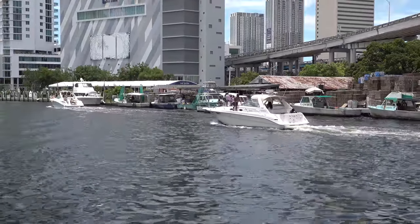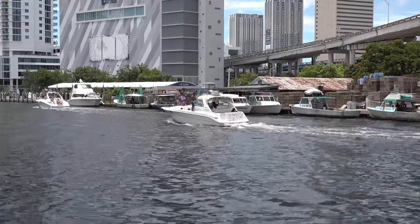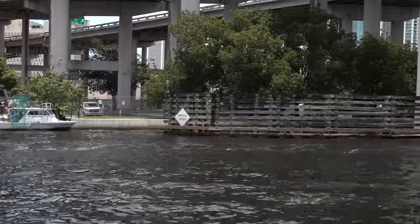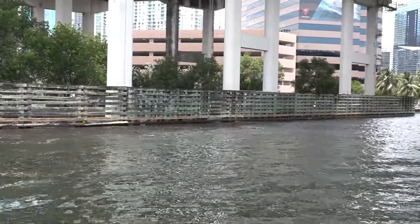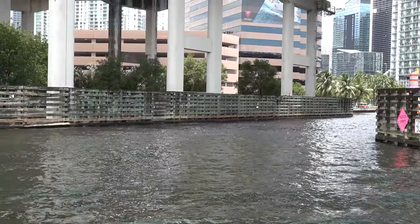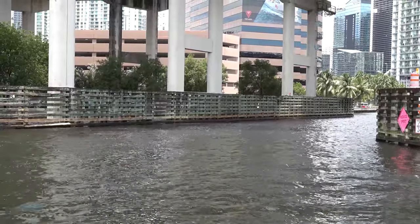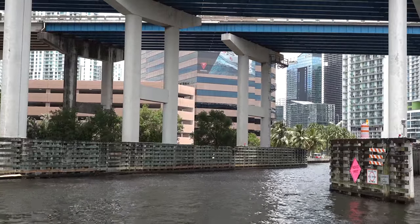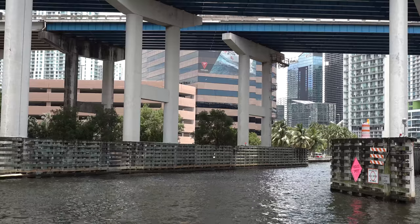I ain't leaving until I see two tugboats pass through this little channel right here. When I see two, and hopefully the Betty K line, just to sweeten the pot, the Betty K line. And if that happens, I will be going home a happy man. And then you guys can say, good job, Alfred.